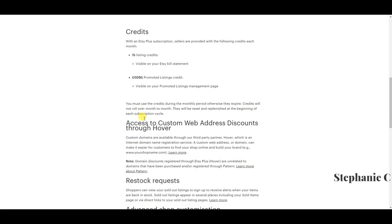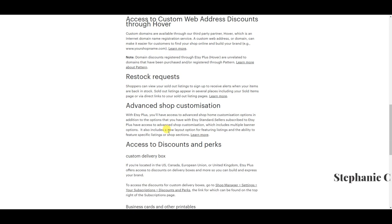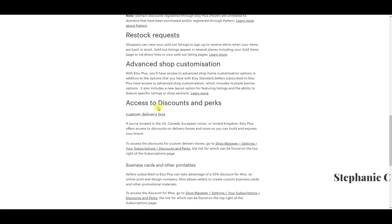Now, you do get other bits and bobs as well. So you get restock requests, which I have seen. I have stalked your Instagram. And you do Christmas market nights. I do think this might be quite a good feature, especially if you're doing restock nights and things like that. Having restock requests enables you to see what products are going to be popular, if that makes sense. So this is what I spoke about, the advanced shop customization, discounts and perks.